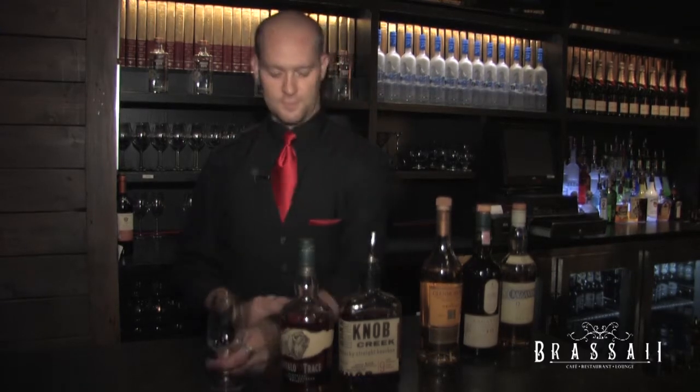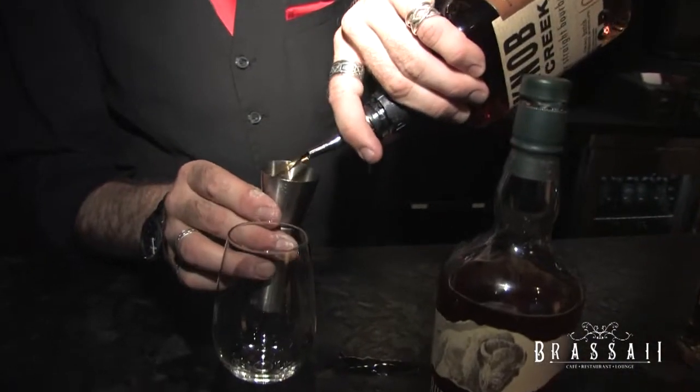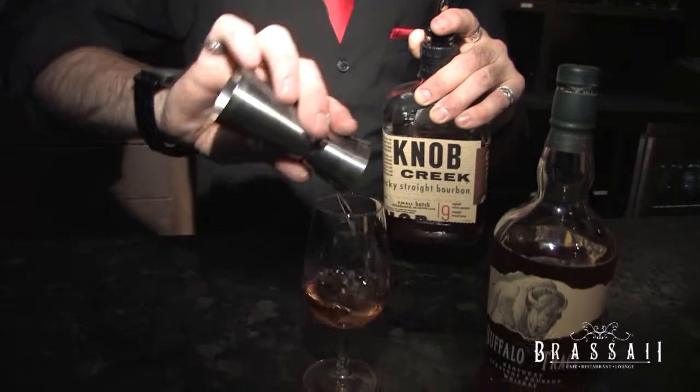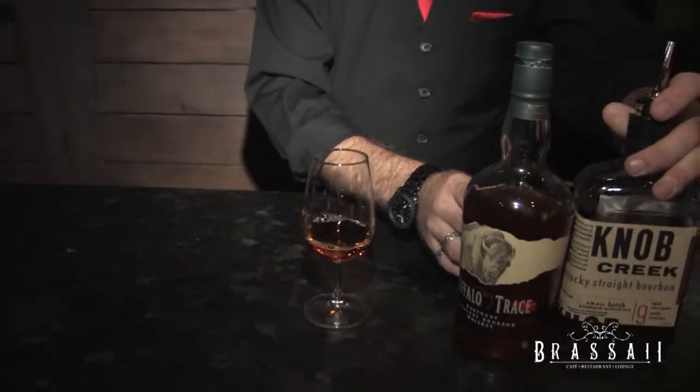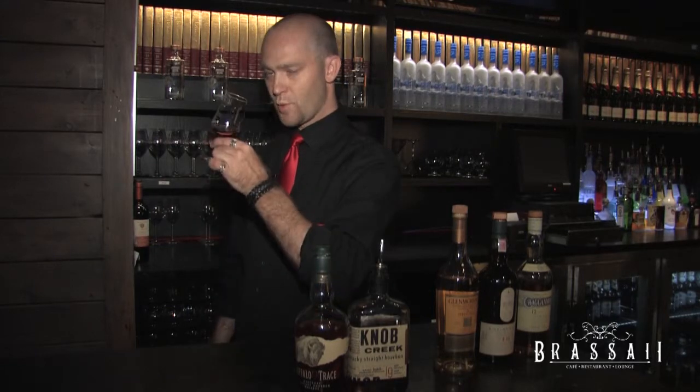Let's give it a try. We're gonna use Knob Creek, which is a 9-year-old bourbon for this tasting. And just like a Scotch tasting or a wine tasting, you want to place the glass between your nose and your upper lip and breathe in with your mouth open.